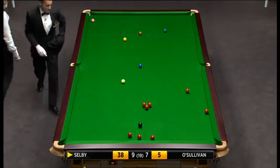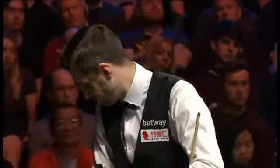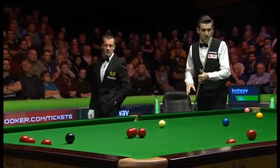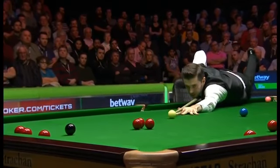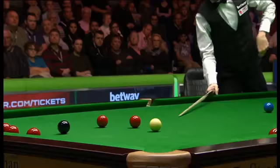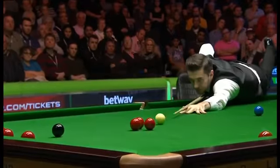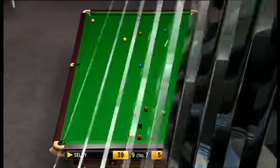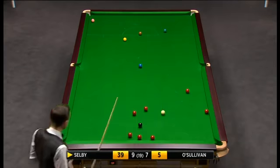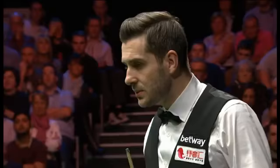Now, has he got the angle just to brush off those other two reds and stay on the black, or does he have to go back for blue? He's got to play another decent positional shot here. As you see, the two reds above the black don't pot to the left corner, so he may have to play some sort of cannon here on the red that's to the right of the three in the cushion. And if this goes right, you have to say it's a match-winning chance.